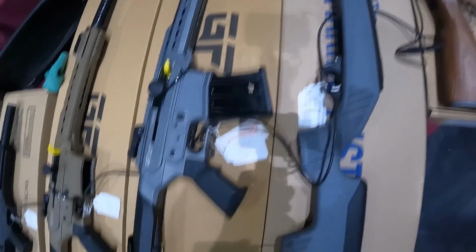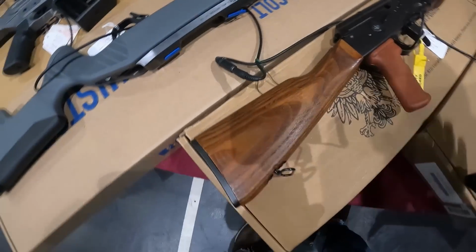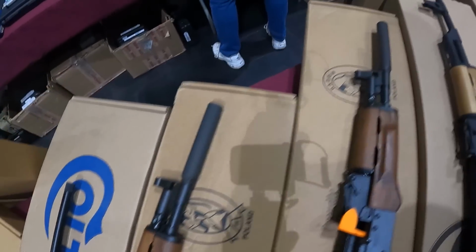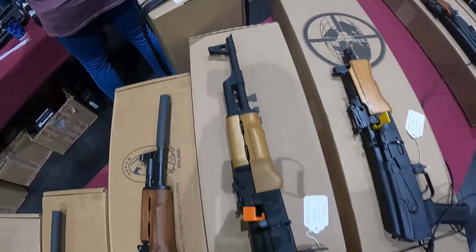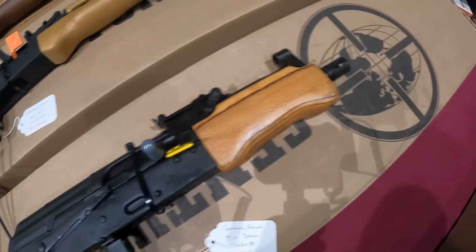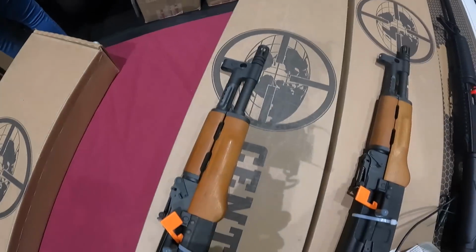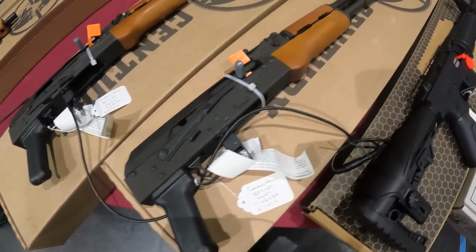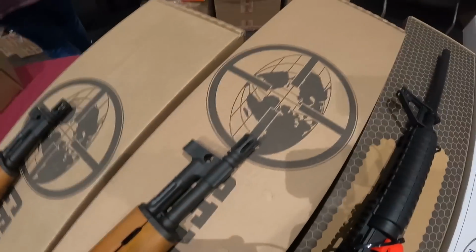Good looking gun. And then we've got the Pioneer Arms 7.62x39, $800. We've got a Century Arms AK-47, $800. Got $900 on this Mini Draco by Century Arms. And then we've got another Century Arms Draco, $900. And one more AK-47, $900.